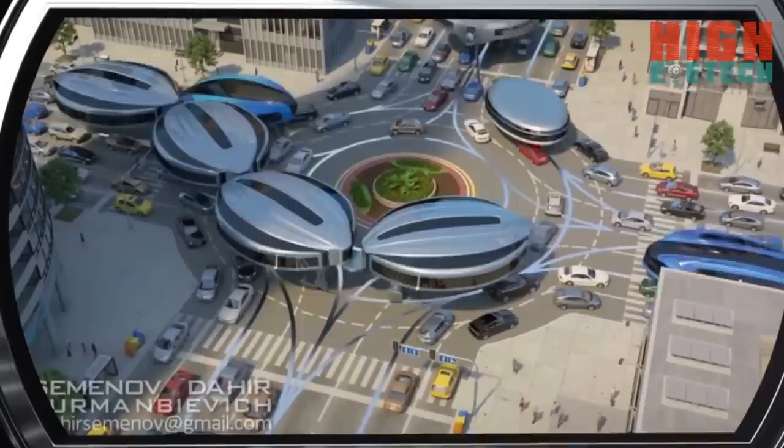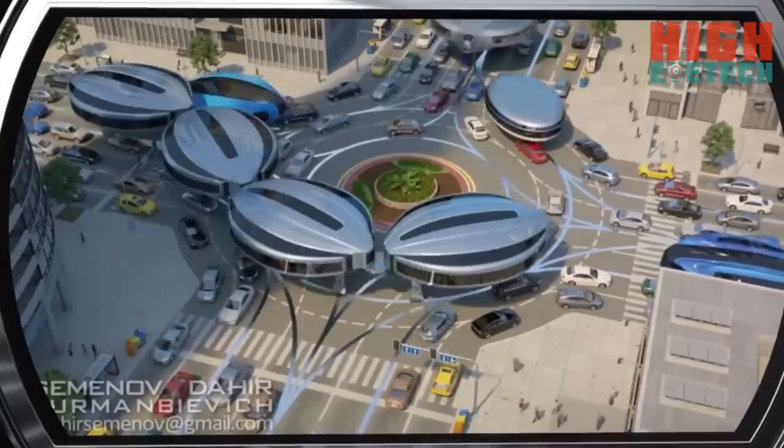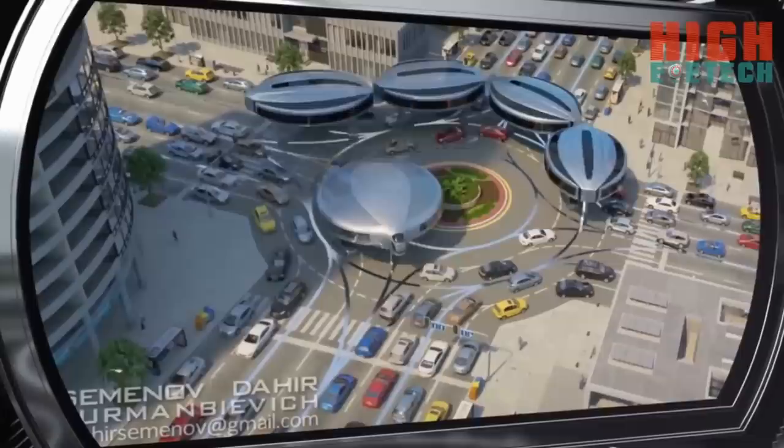Man, I'm starting to get a real strong Solar Roadways vibe off this thing. It'll do absolutely everything in animations. Our gyro car can be used for emergency needs, such as a mobile operating room for performing urgent surgical operations. Yeah, it'll do absolutely everything, except ever be built in reality.